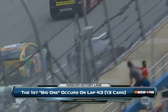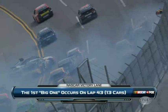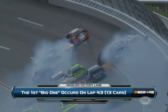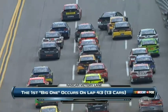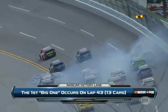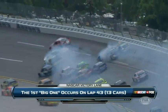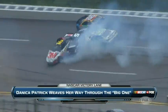You see, the 5 car never changed lanes. The 18 was looking to the inside, looked to the outside, and when he came back up, he just barely hooked the right rear, and all these guys had no place to go. Let's take a look at the run Danica Patrick made to once again avoid disaster. Yeah, you know, when these wrecks start, they never finish, and the wreck is almost over until Danica Patrick.